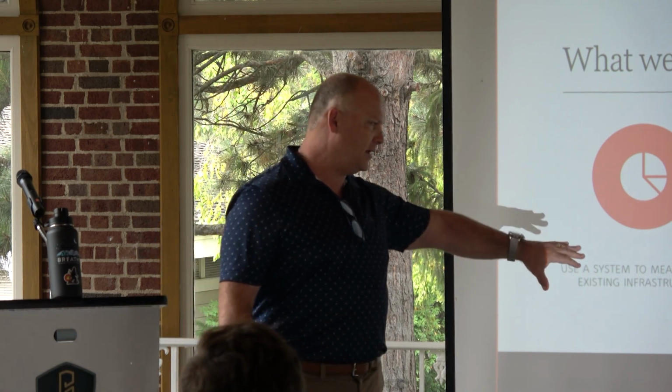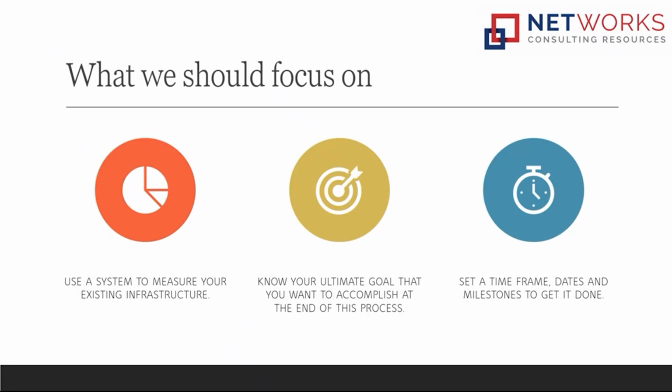Know what ultimate goal you want to accomplish. So if it's like, I want to be SOC 2 compliant, or I want to feel more secure with my cybersecurity stance. Maybe I need an audit just to see where the holes might be, or maybe I'm great. It's rare that happens, but it does happen. Set time frames, dates, and milestones to get it done. And when I was talking about the IT departments, you guys are busy. We're all busy. Make it realistic, but you have to carve out that time out of your schedule and fiercely protect it. If you can't do that, most likely you're not going to get it done. You might want to bring somebody in to help you.